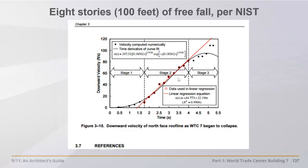NIST, finally, having been publicly embarrassed in their own press conference by members of AE 9/11 Truth who were saying that this is easily measurable, how can you deny that this building came down at free fall, which they were doing. They actually denied it. They said, well, if it came down at free fall, that would mean there'd be no structure there. So they had an elaborate scheme to hide this fact, but they were forced into acknowledging it, that it did come down in free fall, given this straight section of this curve here.